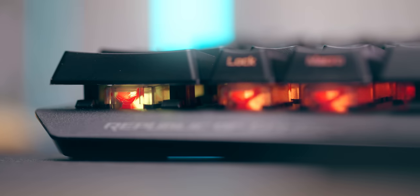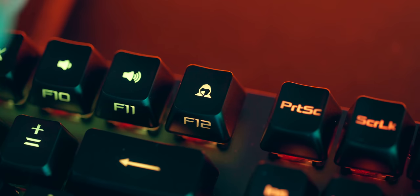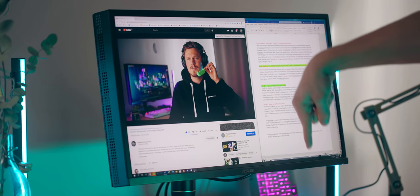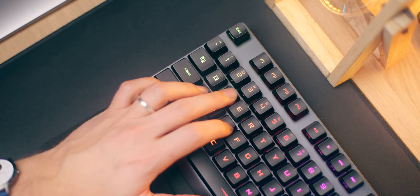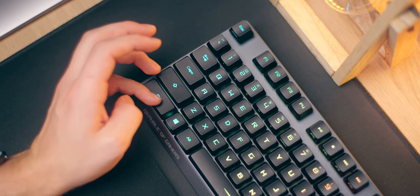Furthermore, the stabilizers are fantastic. We have this weird privacy button that minimizes all your windows to desktop. Your pinky will appreciate the oversized control key if you crouch often, but also because of this, the bottom layout is not standardized. You can really feel this optical push in 2021, so definitely expect more optical keyboards this year.